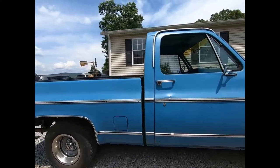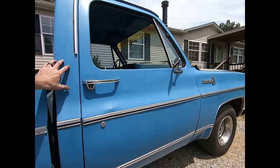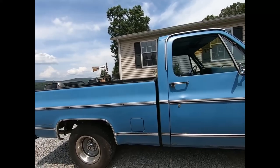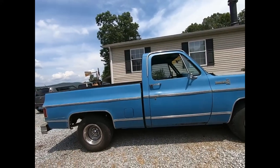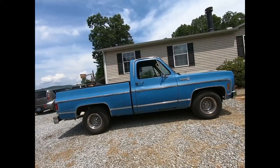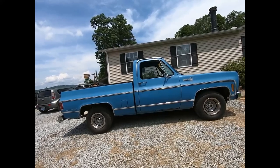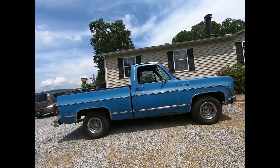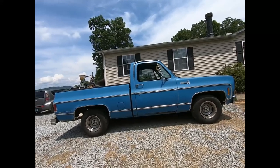When did they start putting the cab skirt on them, the ribbon? I don't remember exactly. Some had it, some didn't, in the same year. It was an option, I guess. Yeah, the base truck had a rubber mat, and it might not have had that chrome around the back. Dad's 79 or 78 didn't have that. It didn't have the belt. No, it didn't.